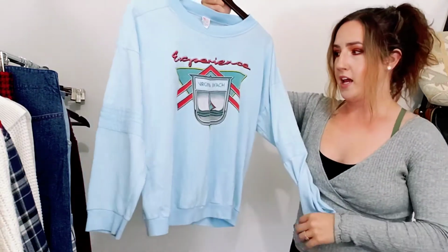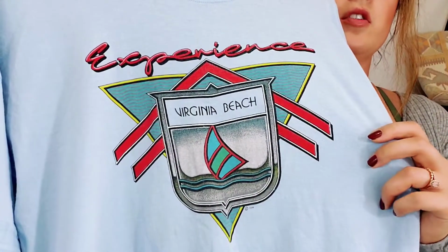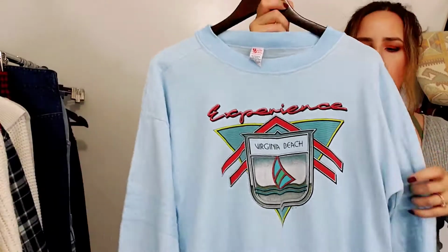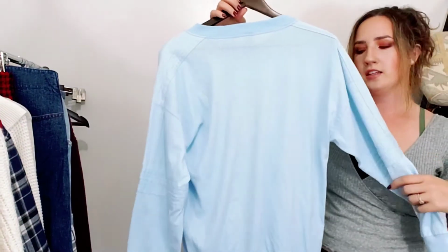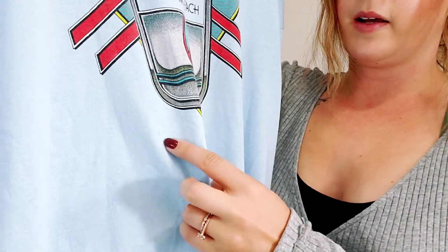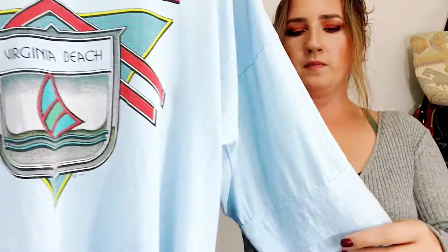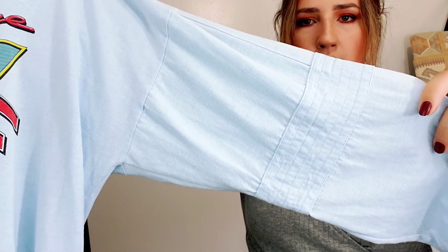This is a Virginia Beach. I just liked the graphic. I thought it was super retro. Got a sailboat here. Baby blue color. Really great condition. I take that back. There is one little mark here. I could probably get that out, but I'll probably just list it as is. And it also has these interesting breaks in the elbows. I'm not sure what that's called.